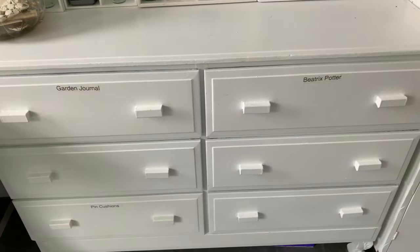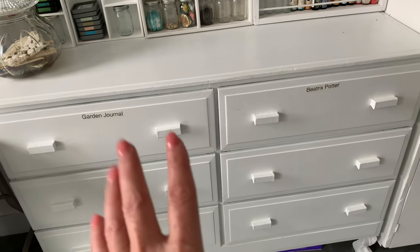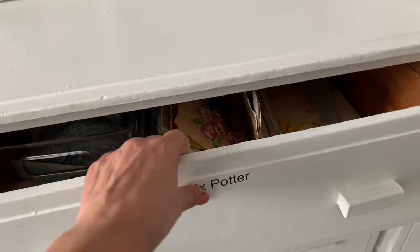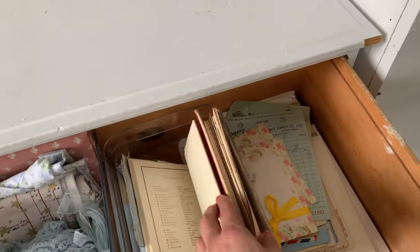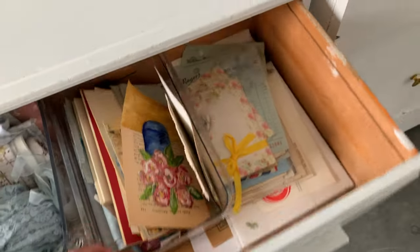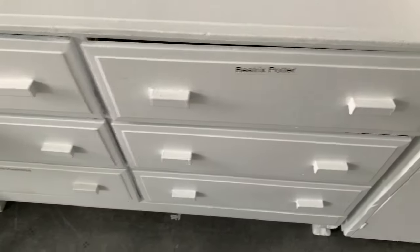And this, I do not have most of them. Those three are still empty, but I thought I'm going to keep this for projects. So in this one, it says Beatrix Potter, and I have a journal that's on the go. I used Rachel Bella's Beatrix Potter kit for that. So I'm busy with that one, and I have everything in here that I'll use for that kit. Just busy with the cover still.